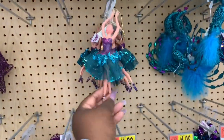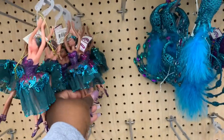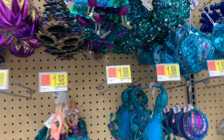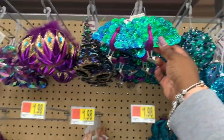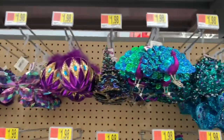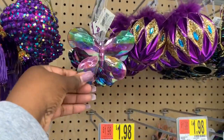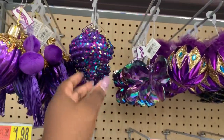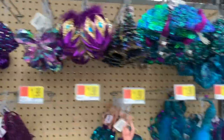And then these that are dancing. Just pretty. Oh, the flamingo. I mean, the peacock. There I go again, giving something else another name. The peacock, that's really pretty. And then that tree, the ball, the purple diamond butterfly. This one is cute. Oh, the perfume bottle. That's pretty.